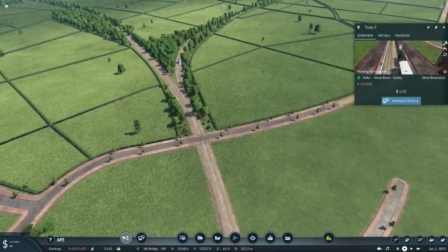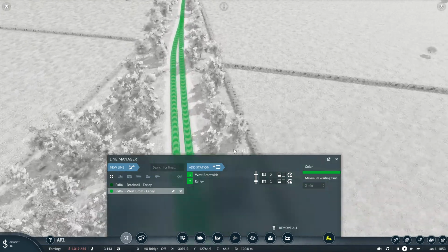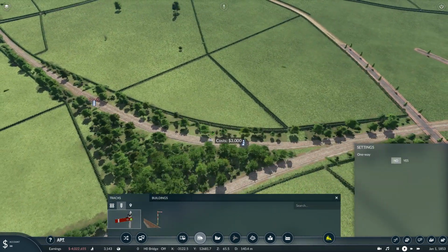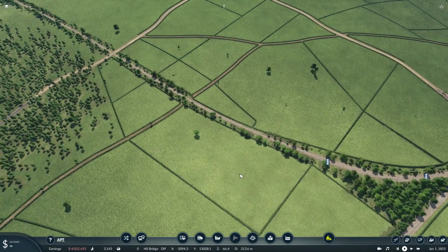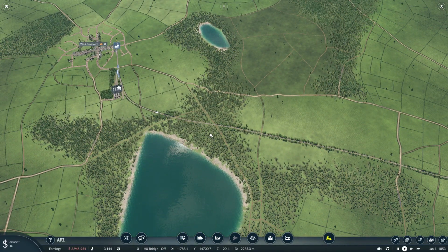Aha! Problem. Problem is you need a way to get to here. There you go. So you should now continue. And now you're going to wait. You are now going to wait for this guy to come along. This isn't going to work. This just is not going to work.